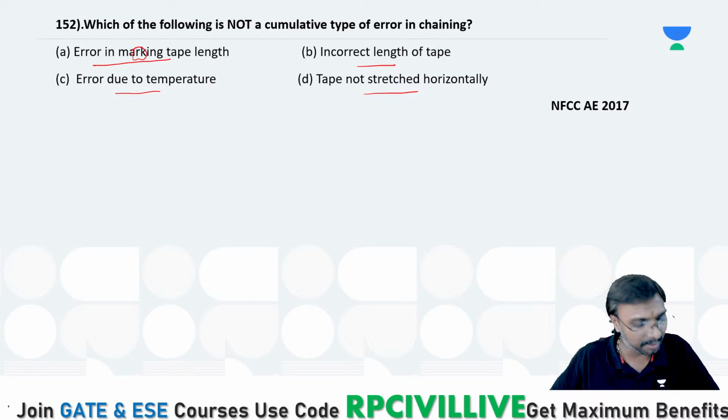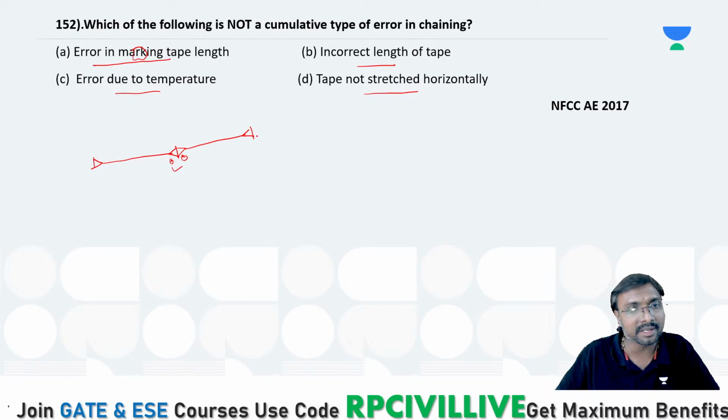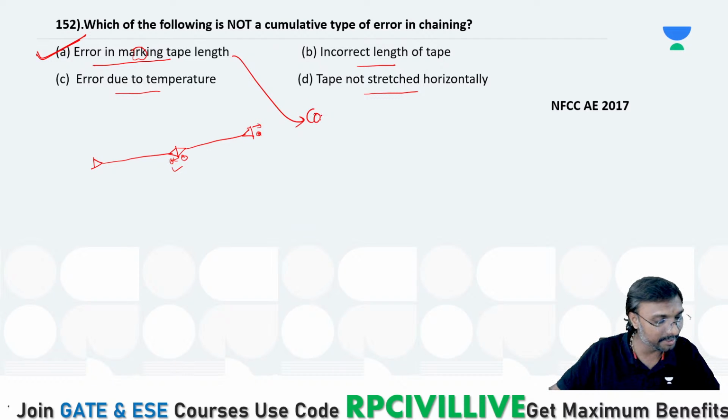Error in marking the tape length means, suppose you are marking on this tape or chain, let us say you are marking here. Sometimes you may be marking at this place, sometimes at that place, and when you go for the next tape or chain, sometimes you will be marking here, sometimes outside. So sometimes you will be representing less, a negative error, and sometimes a positive error. It can be anything, so it cannot be cumulative. It is just compensative, right?